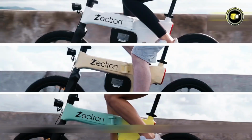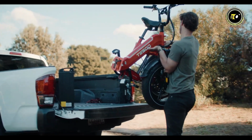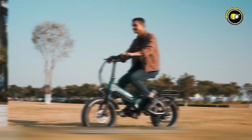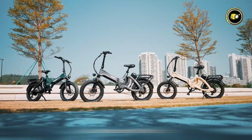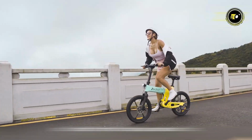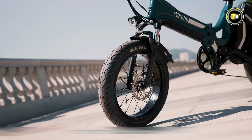Welcome to our latest video where we explore the top 5 best long-range folding electric bikes of 2024. Whether you're a commuter, adventurer, or bike enthusiast, these innovative bikes offer exceptional range, portability, and cutting-edge technology. Join us as we unfold each model's unique features, performance capabilities, and why they stand out in this year's lineup. Let's dive in.